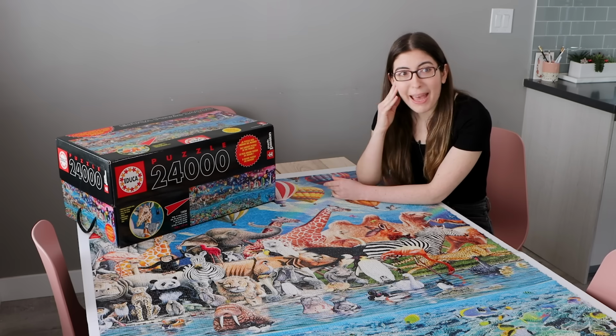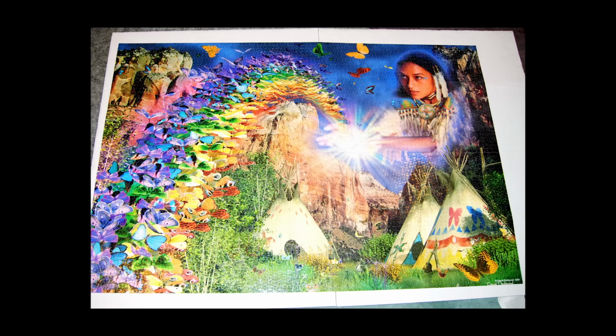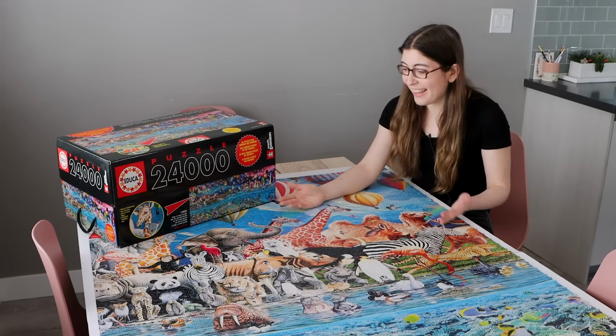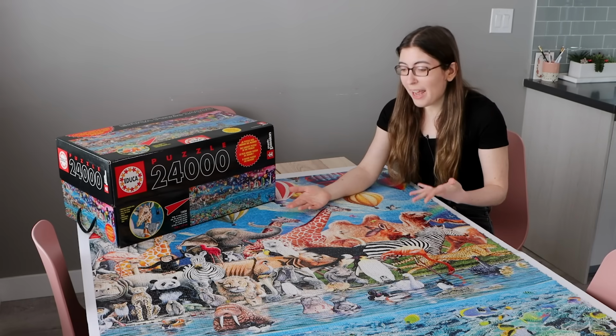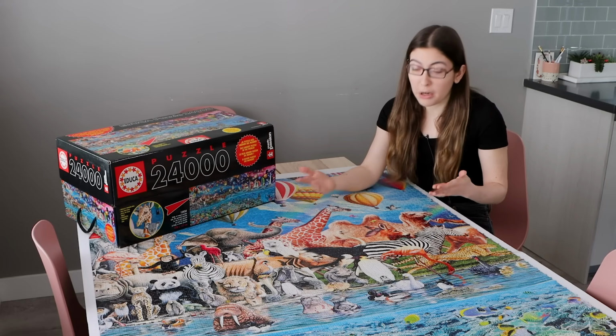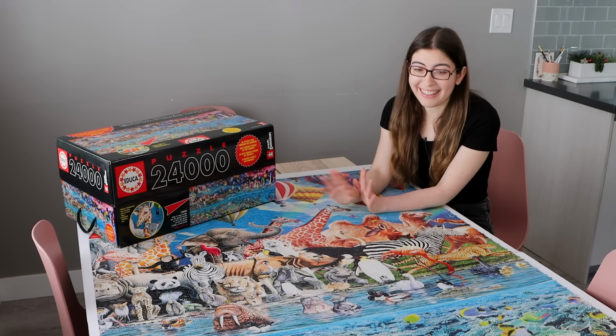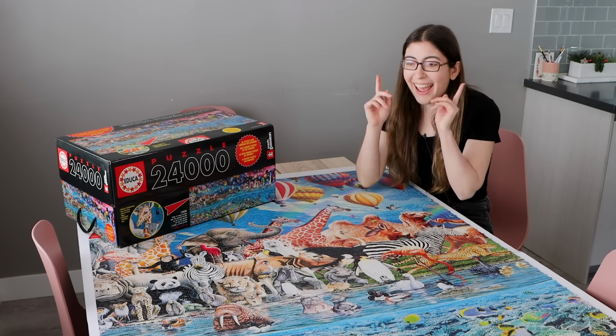Again though, I just think back to the 6,000 piece puzzle that I did in high school, and I remember that being out for months. What took me so long? Did I just get way better at puzzling? I guess, again, now I have more time to work on it. I don't have school and homework and everything. But yeah, this was way, way faster than I expected.